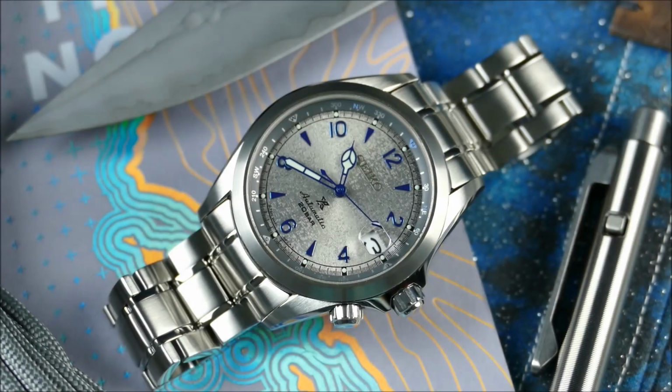Okay, let's go ahead and hit the lights here. As you can see, again, not a lot of lume in terms of how wide it's applied, but it's applied really strong, and it's strong lume. It's Seiko's LumiBrite, does really well.